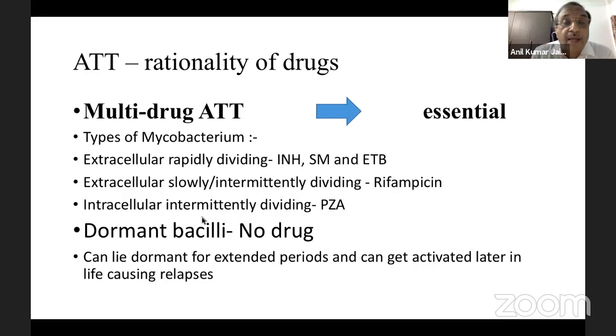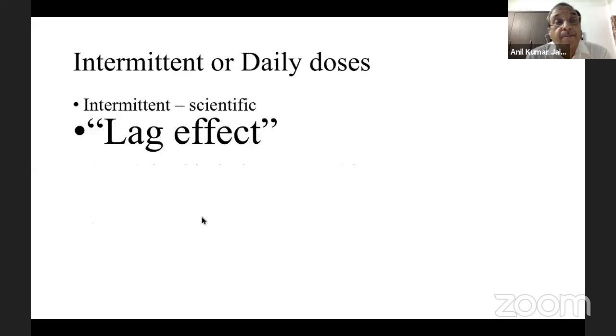And some of them are the dormant bacilli where no drugs act. And since there are clusters or collections of organisms that have different division rates and hence are acted on by different drugs, that is why a multi-drug combination is to be given as ATT.